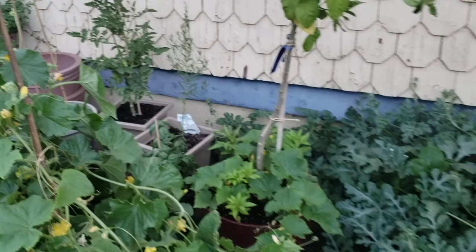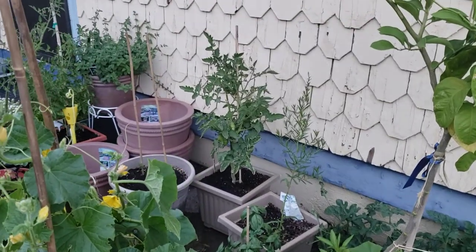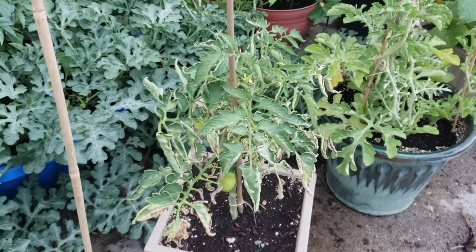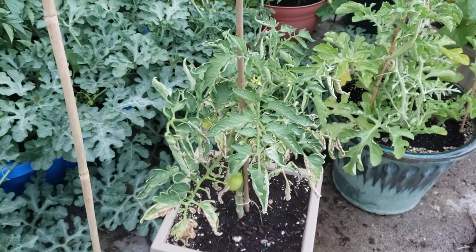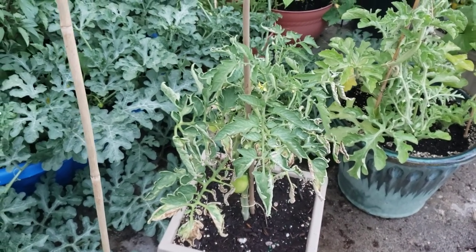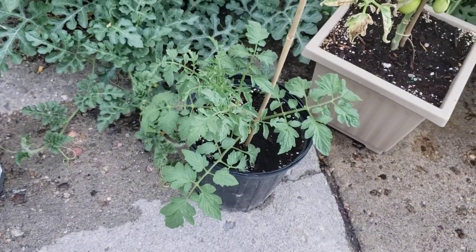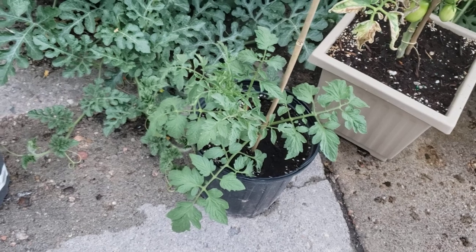One of the tomato plants is doing fantastic. As you can see, no browning of the leaves or anything. This one, I would suspect, has some of that blight that carried over from the San Marzanos that were in the main garden. And then we've got two propagated, rooted sucker tomatoes over here.